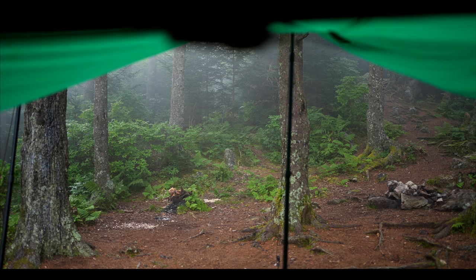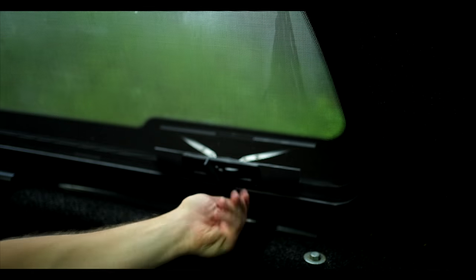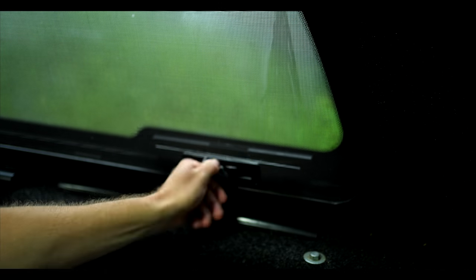I had planned to do a bushcraft trip for my next adventure, but there's a tropical storm on the way, Tropical Storm Fred. It's supposed to be here early next week, and you and I will be out in that storm.